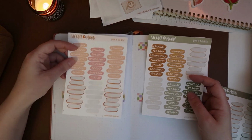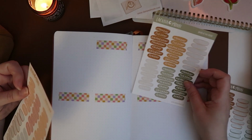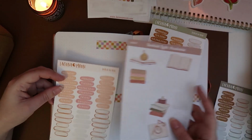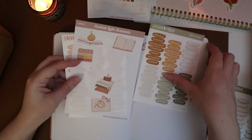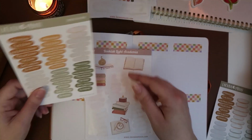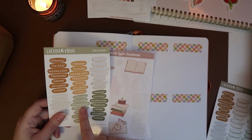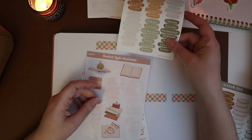Peachy pink, brown, green. What other stickers are we going to use? Okay, I might go with the green, the light green or the dark green, because then I feel like it'll complement this sticker. Let's go with the lighter one.